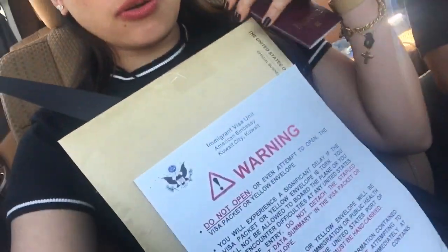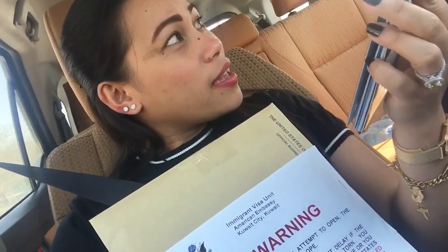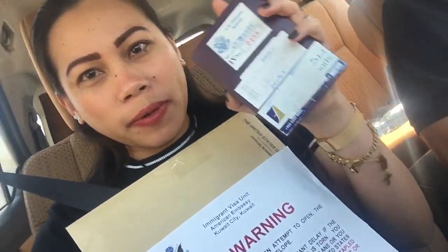Nakuha ko na sila. Ito yung yellow packet and my passport with US visa. And we're going to the office to return my passport so they can close my visa, Kuwait visa. And I'm good to go.